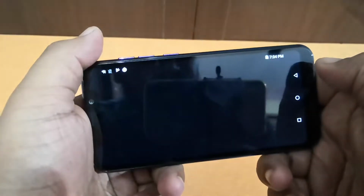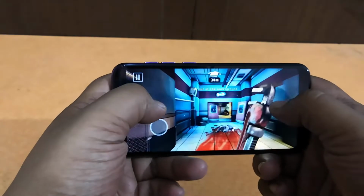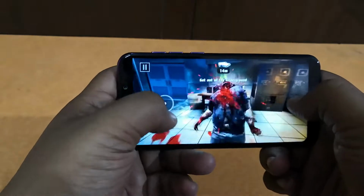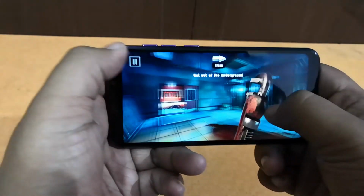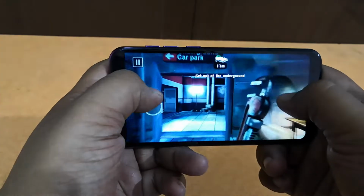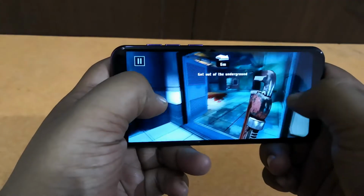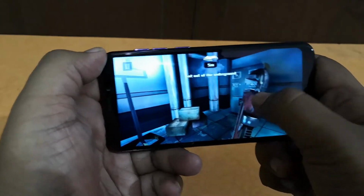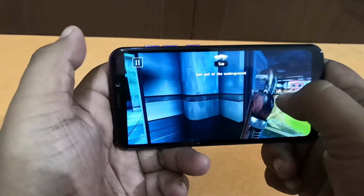Next on our list is Dead Trigger 2. So this is also a graphic intensive game. You can see this game also looks pretty good on the smartphone. So overall, you can expect decent gameplay on the smartphone. As a low budget smartphone, this will do.